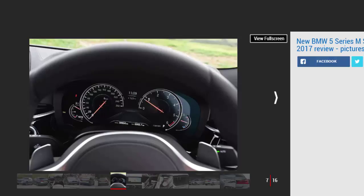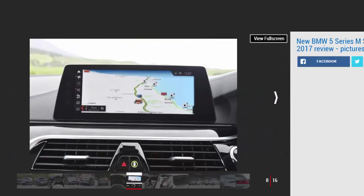BMW's variable damper control, a £985 option, serves up comfort, sport, and adaptive modes, but in all the ride remains supple and forgiving. That doesn't appear to have come at the expense of entertainment behind the wheel, however. The steering isn't brimming with feedback, but it's fast and gives the 5 Series an increased sense of agility. The new chassis allows quick changes in direction to be executed with confidence and precision, too. There's an overriding sense of composure and accuracy to the way the 5 Series covers ground, which you don't get in other large saloons.